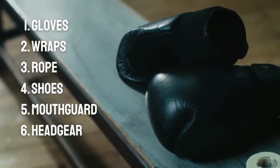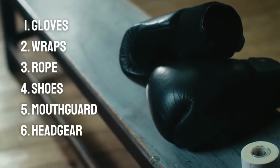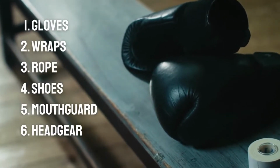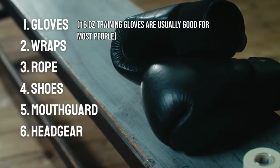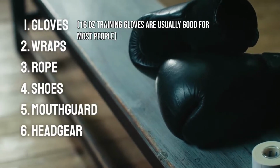I don't care what anybody says. If they're not cheap crap off Amazon, they will not bubble up or get hard and hurt your sparring partners. I've heard people say stuff like that. I disagree. My first 6 or so months, I used a pair of training gloves like that, and then I got serious.